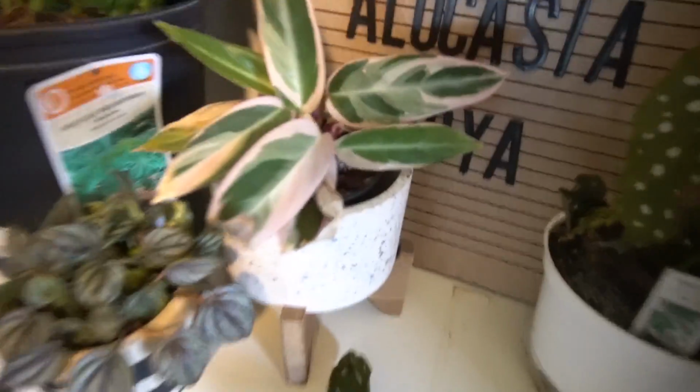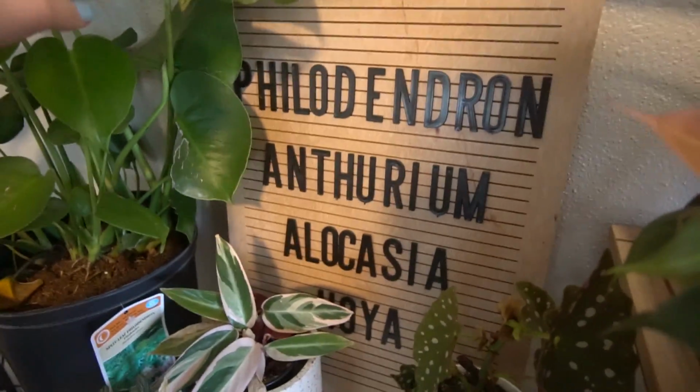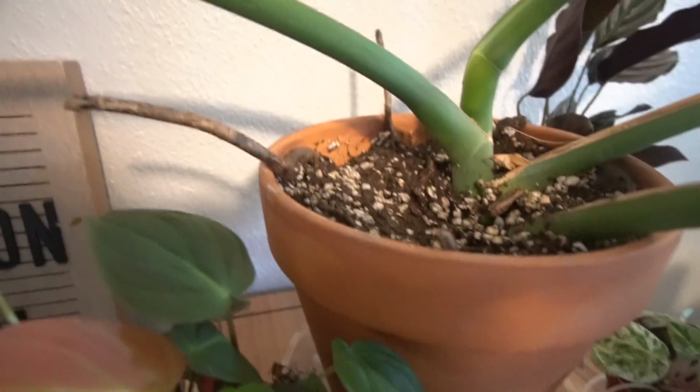Since moving it into literally the shade, low light area, it's just thriving. Look at her. She's incredible. I need to change this to say Hoya and then whatever else after it. Ready to spread his rings.